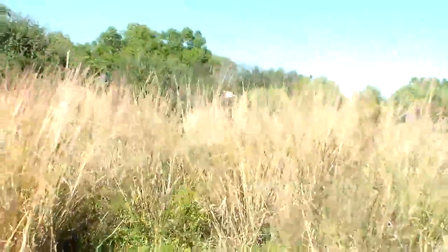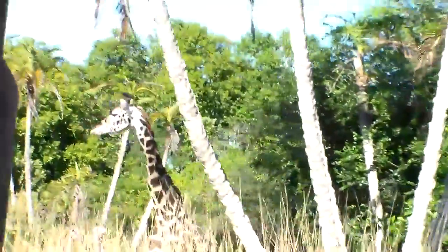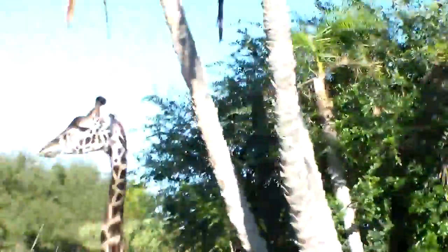Now, because the giraffes have the long necks, and because they have the long legs, they obviously have to have some high blood pressure. The estimate is it's about twice that of a human. The blood needs to go all the way up to the top, then all the way down to the bottom. And in order to pump the blood through their body, they have a heart that weighs about 25 pounds.